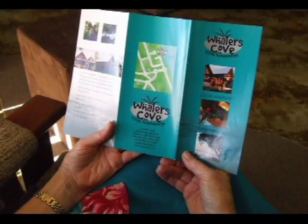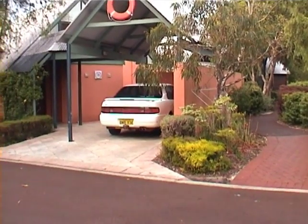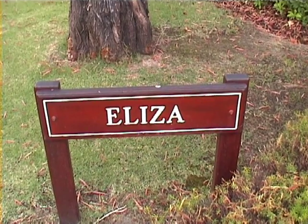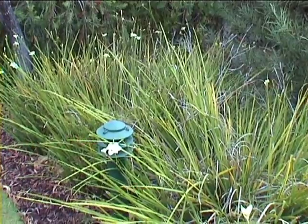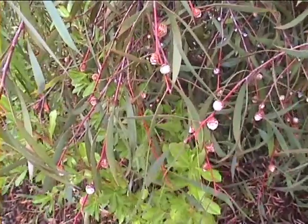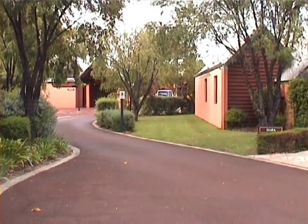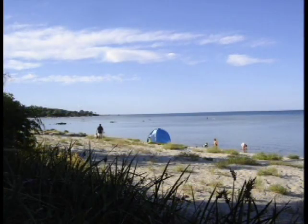Our friends Ross and Muriel Smith invited us to share a villa at Whalers Cove for 4 days, so how could we refuse? 20 villas named after old whaling ships complete this pleasant complex, and although closely packed together, each one is shielded by small trees and shrubs and maintains its own privacy. A grassed area separates the villas from the beach, just 100 metres or so away.